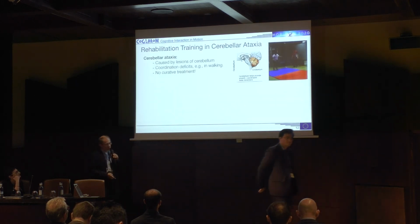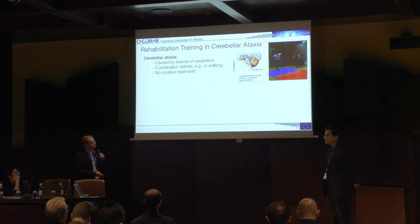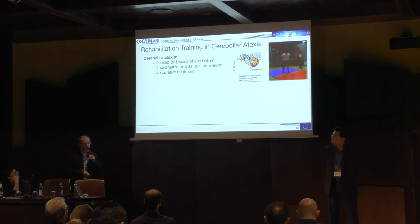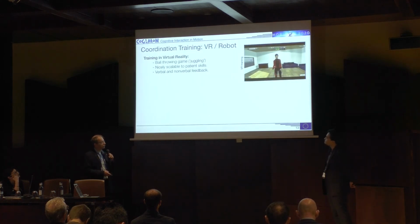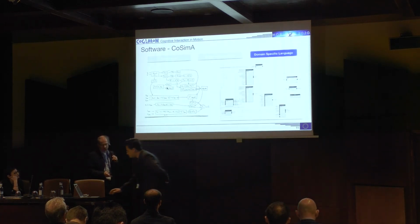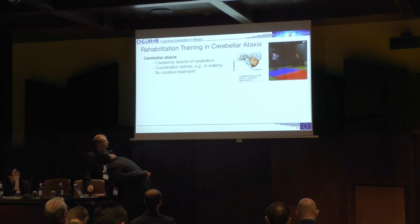Yeah, so one application in our project was a clinical one. This is basically treatment of patients or rehabilitation training for patients with cerebellar ataxia. Ataxia is caused by damage of the cerebellum and results in strong coordination deficits like you see in this movie. So people, for instance, cannot walk properly anymore. And we have found in earlier work that such patients benefit enormously from coordination training.